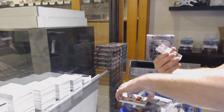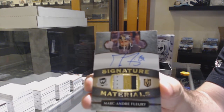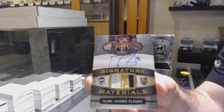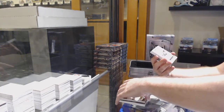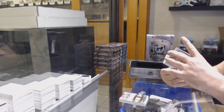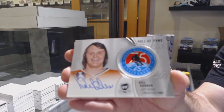For the Golden Knights, signature materials, patch auto, Marc-Andre Fleury. Out of 25, Marc-Andre Fleury. That's a short print one, too. Sick. For the LA Kings, the $249, Austin Wagner. Rookie auto. For the Flyers, Hall of Fame patch auto, Bill Barber.